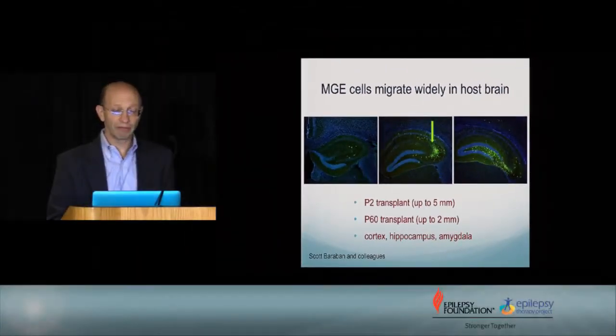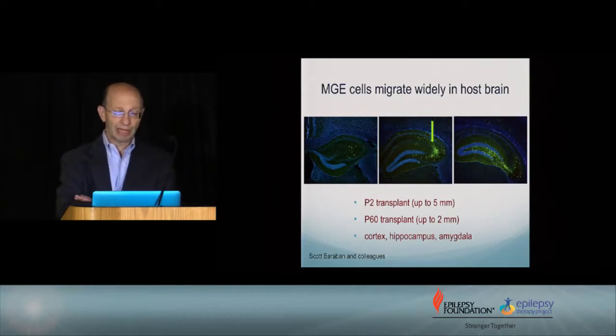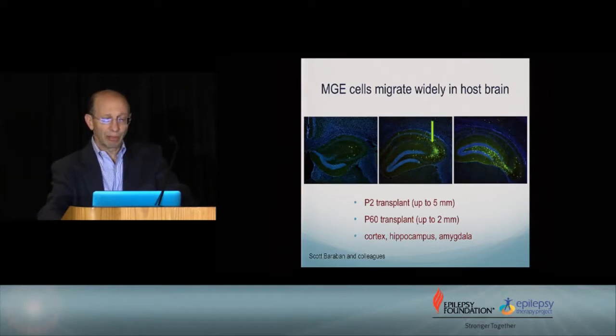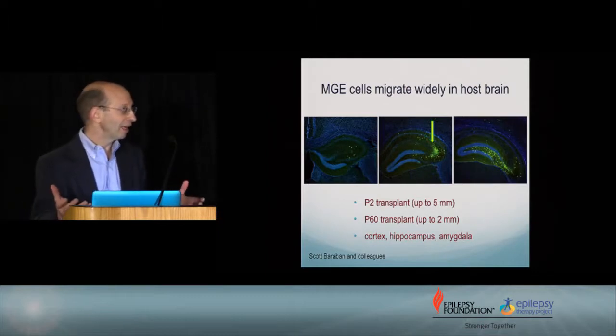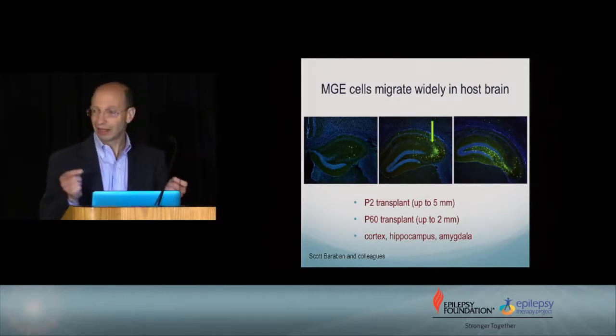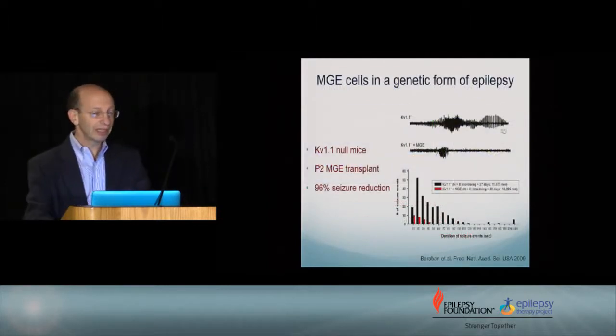This is what they look like if you take these medial ganglionic eminence cells and transplant them into the hippocampus. In the case of a very young animal, they'll migrate up to 5 millimeters. In a P60 animal, which is a very mature rodent, they'll actually migrate 2 millimeters. And these can migrate in the cortex, in the hippocampus, and the amygdala. So with this setup now, Scott and his colleagues had the ability to take isolated inhibitory neurons and place them into a seizure focus. And this is the work that they did.